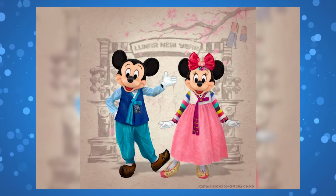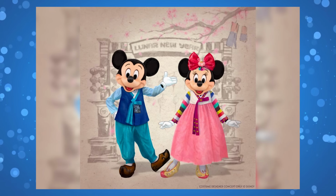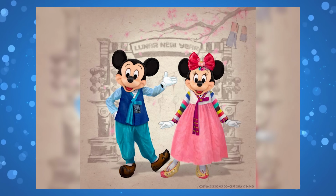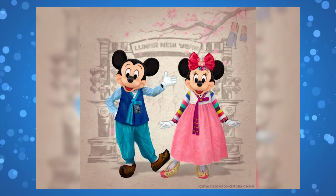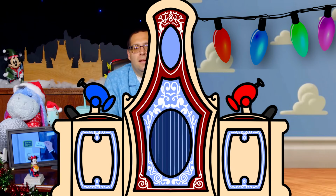Other offerings will include the Hurry Home, a Lunar New Year celebration, water show in Paradise Bay, Mulan's Lunar New Year procession on select days, daily live musical performances, and Asian-inspired menu items across 6 Lunar New Year marketplaces and select dining locations. Let's talk about that Walt Disney animatronic, shall we?